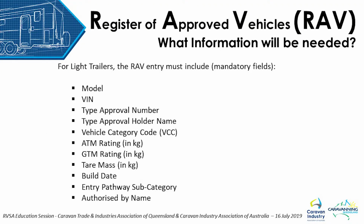So what information will be needed or will be recorded in the RAV? For light trailers, the RAV is going to include a model, a VIN, the type approval number, which will be issued to you once you are successful in applying for your approval. It'll be something like LTA 00147, something like that. The type approval holder name, so the company's name, the vehicle category code, so that's those TA, TB, TC or TD that we were talking about before. The ATM rating in kilos, the GTM rating, the tare mass, the build date, entry pathway subcategory.